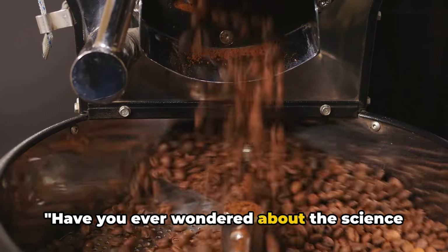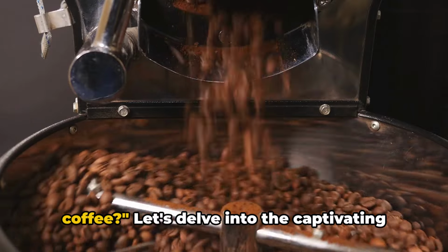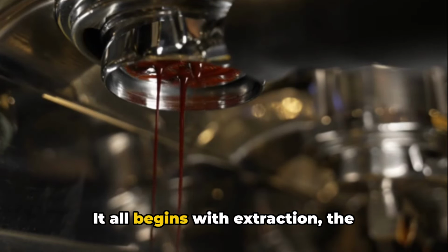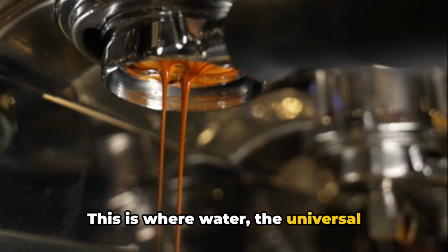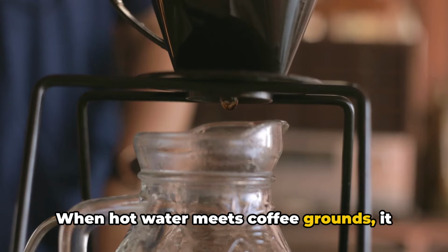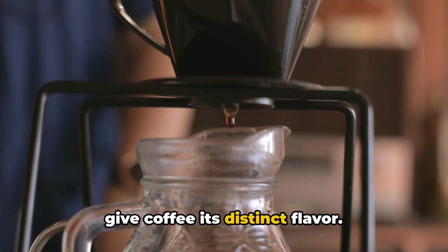Have you ever wondered about the science that goes into brewing your morning cup of coffee? Let's delve into the captivating world of coffee chemistry. It all begins with extraction, the process of pulling flavors from the coffee grounds. This is where water, the universal solvent, plays a crucial role. When hot water meets coffee grounds, it dissolves the sugars, oils and acids that give coffee its distinct flavor.